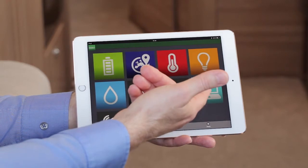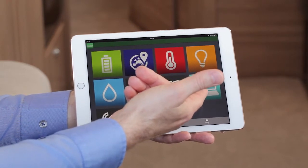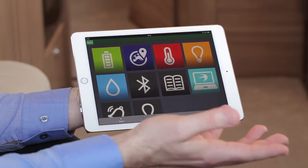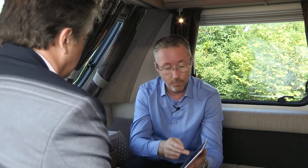The other thing we've got here is a connection straight through to our website, so you can again review the website and indeed some of the Swift TV footage that's on there. There's the opportunity also to access directly into your technical handbook, so we're able to connect directly to the van that you're in and give you the information for the particular handbook.